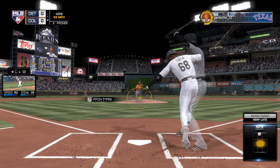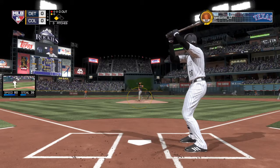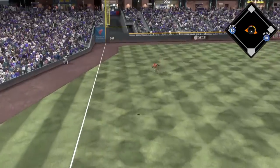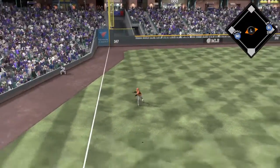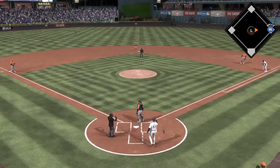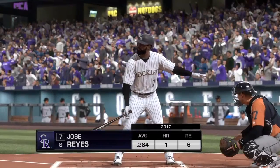Swing and a miss as he ramps up on the fastball. 1-1. He's set. Here comes the 1-1. This one's flared out toward left. Here comes the left fielder. He can't get to it. This one's down. And he is in there. The run is in to score, and they take an early 1-0 lead.